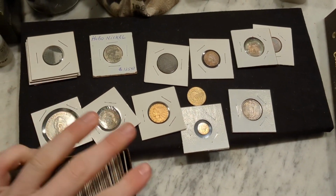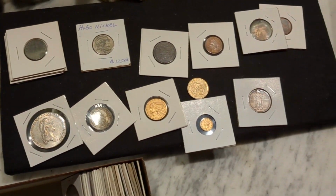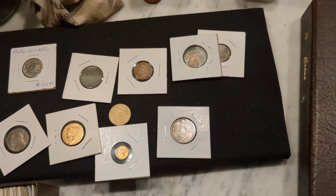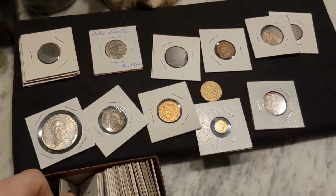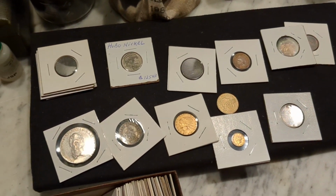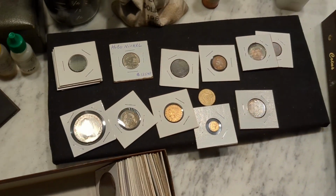Now, it's kind of disappointing compared to my graded coins, just because after I got burnt out on a couple coins, I decided to basically only buy graded coins, or at least coins I knew I could grade, and then I'd grade them anyways. But yeah, that's the collection. I hope you like it.